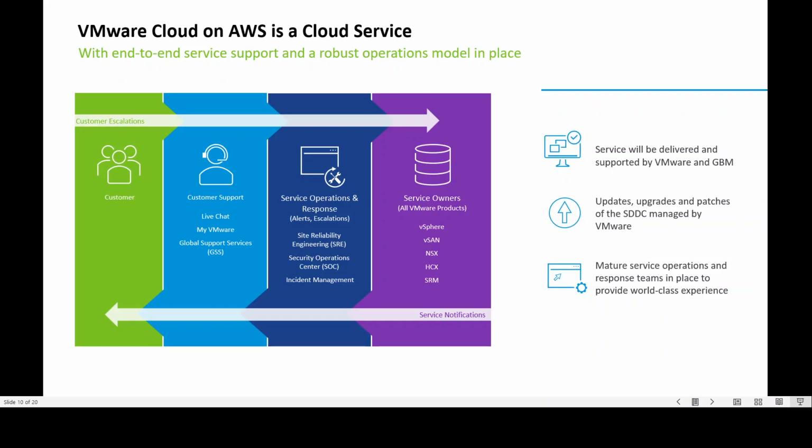Since this is a jointly engineered solution by VMware and AWS, any new feature will always come first with this solution, and customers will get first-hand exposure to the latest and greatest features.